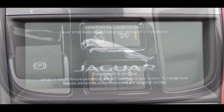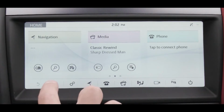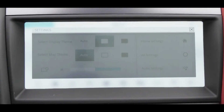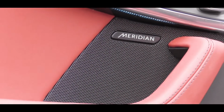But now let's make our way to the tech display. It is quite a large screen up front there, a 10-inch color touchscreen display. Will come standard with Bluetooth and audio streaming, as well as Android Auto and Apple CarPlay. Factory navigation will also come standard. And when it comes to the sound system on the F-Type, the standard sound system is going to give you 380 watts. It is a Meridian sound system, and of course that is the one we have today.